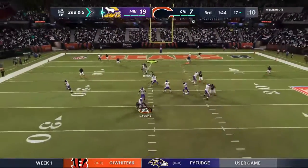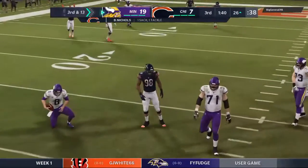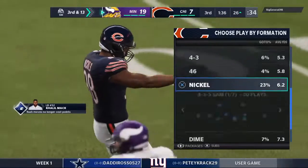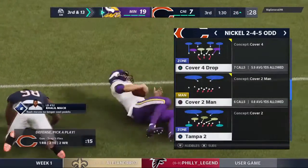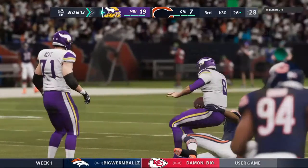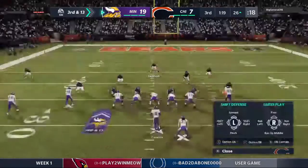From the 17, Cousins under pressure, and he'll go down back at the 26-yard line. Bilal Nichols. It'll go as a loss of about 8 as he gets in there to drop him. So now after the sack, Cousins and the Vikings come up here 3rd and long.